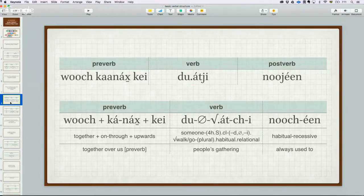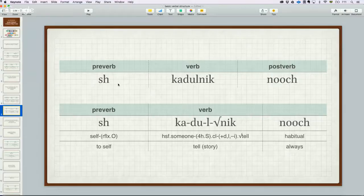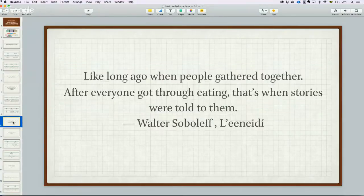Anything else in here? So this is what we're looking at if we break it into pieces. Nuchin. And then Shkatishnik to always tell stories. Like long ago, when people gathered together, after everyone got through eating, that's when stories were told to them. So good. Everybody okay?